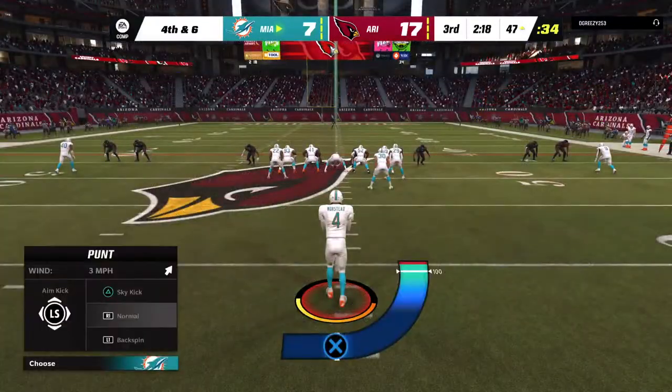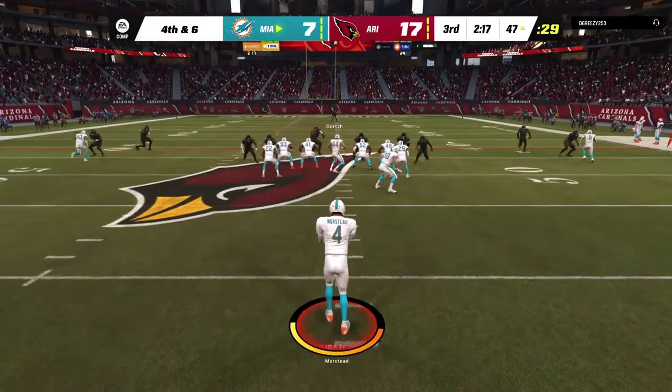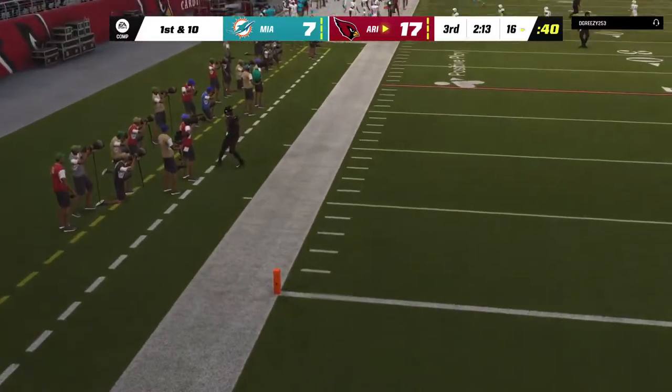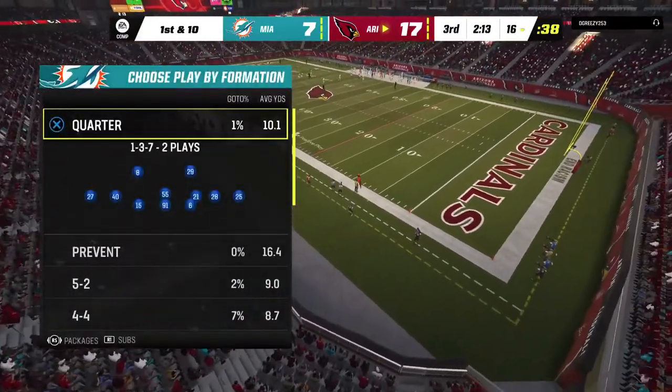Here's Thomas Morstead now, as he'll kick it away for the second time. And this will be up to the ruling of the side judge here. He says it crossed out of bounds at the 16-yard line.